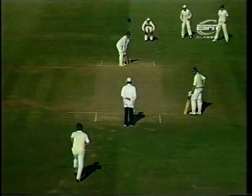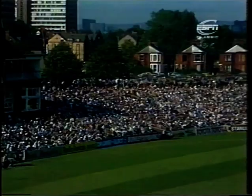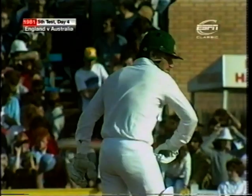So Botham taking over from Willis, Stretford then. And Alan Border, not in any way respecting the danger that both of them have so often presented in this series, smacking him away for four, to square leg.